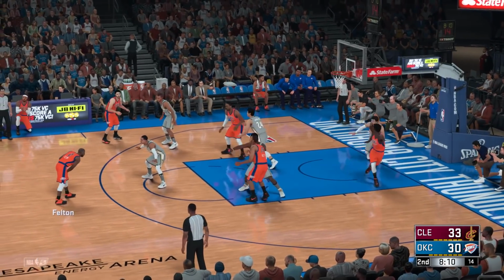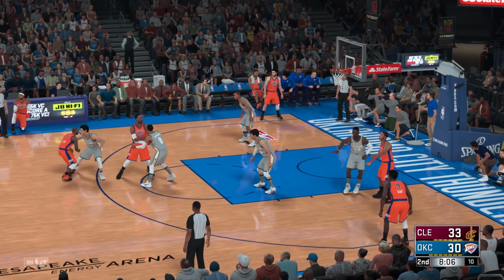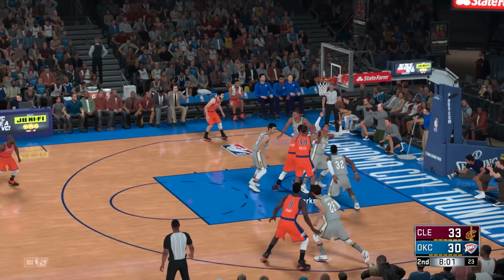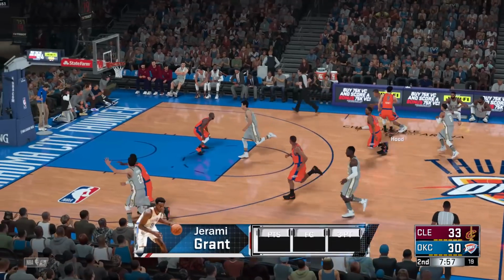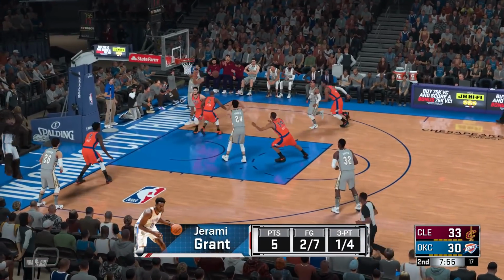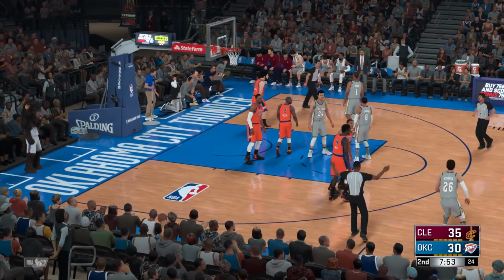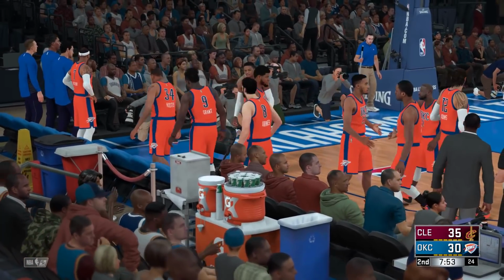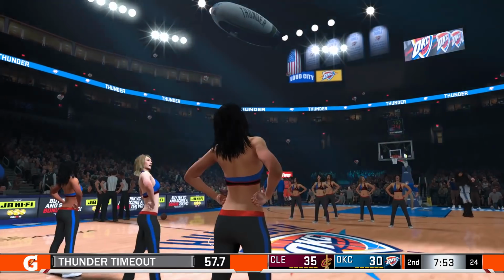Abrines kicks to Felton. Patterson, the screen. Grant, right side. The three. He can't get that one, and Cleveland will come the other way. I'll tell you, he hasn't been able to find the mark all night. It's a big reason they're staring at this deficit. The shot's good from Nance. That's their third straight make off an assist. And first time out of the game called for Oklahoma City.